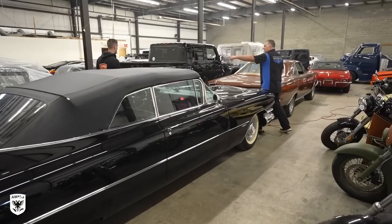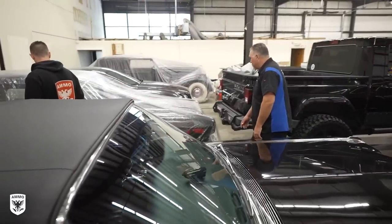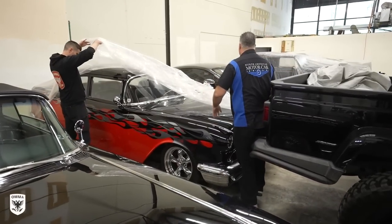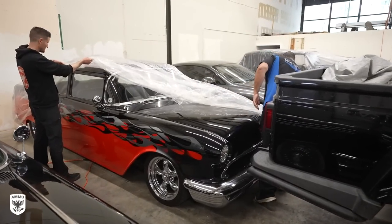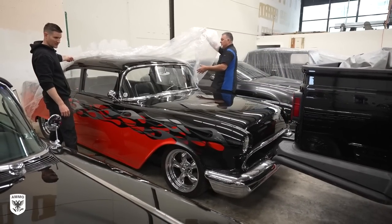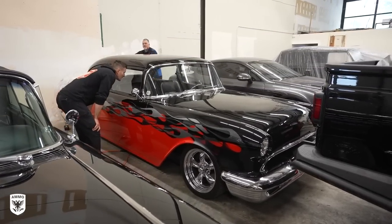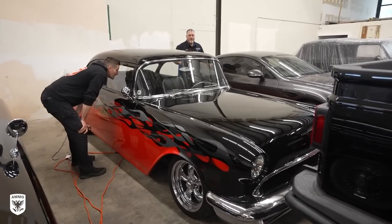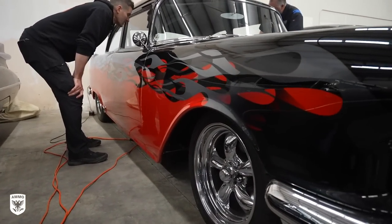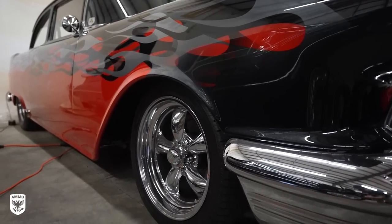That's a neat car right there. 1955 Pontiac Chieftain. So you look at it and you would think that it's a Chevy Bel Air. Yeah, that's what I thought it was. No, it's a Pontiac Chieftain. Paint is amazing. It's custom. It has over 100 different body modifications to it. The flames actually go inside the door jams. So they follow the door jams all the way through.